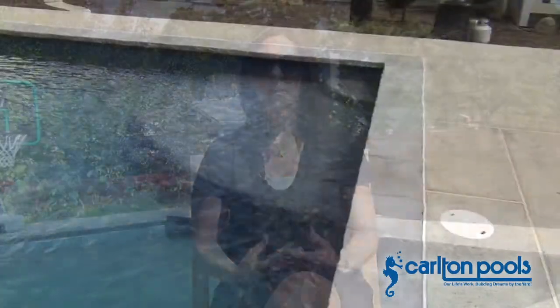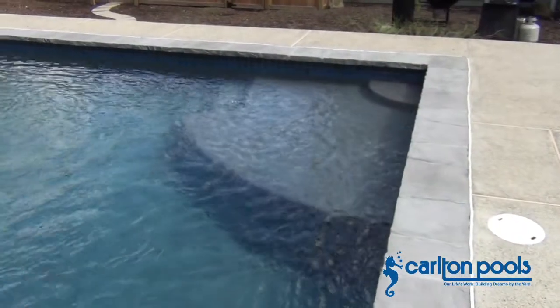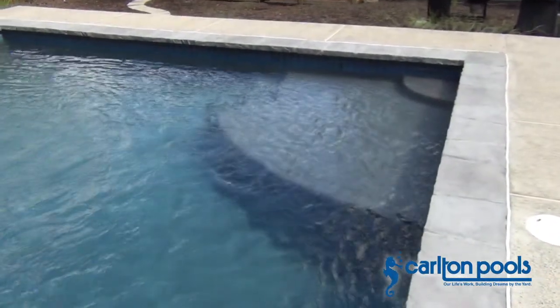The construction process of the pool going in and the build, we bought this house from a builder and the builder hired Carlton Pools. So I felt throughout the whole process that Chris and Carlton were really on our side. I felt that I was their customer, even though there was a middleman in between, and that process can get complicated. I did feel like Carlton made it very easy for us to maneuver that process.